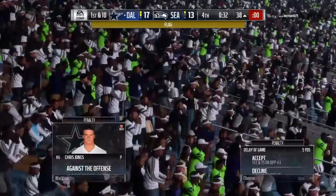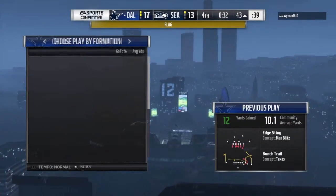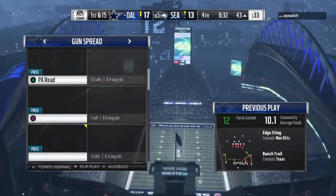And they're going to take it all the way down and just take the delay. Now, I think they're just a product of trying to buy themselves 5 extra yards. And they want to help their punter out, right? Help with the angle, trying to pin the ball deep. That's exactly what they did there.